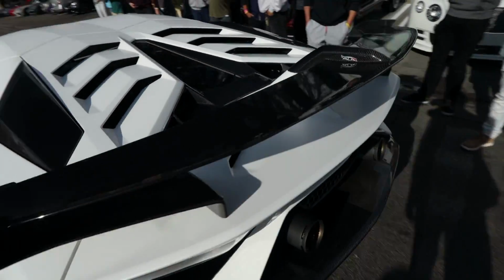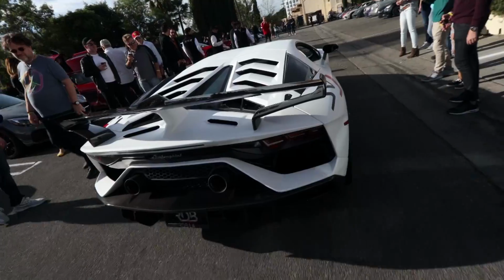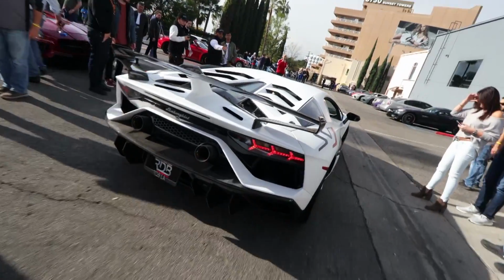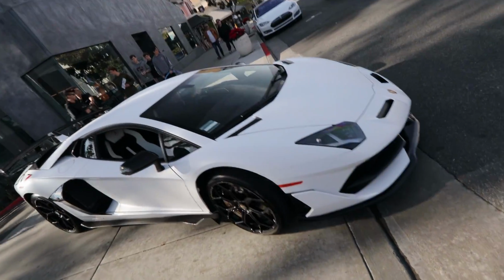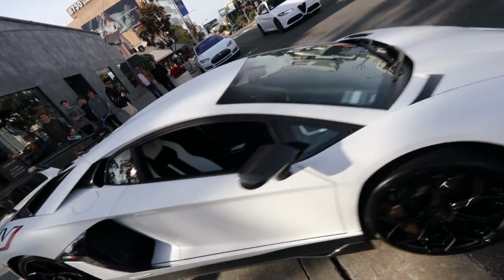The SVJ, I don't know if he's leaving. He might be revving it, but probably not. Revving is kind of frowned upon. We want him to rev. It's not that we don't want him to rev. He's not allowed to rev. That thing is nuts. The Super Veloce Yota.